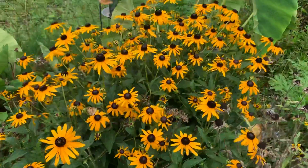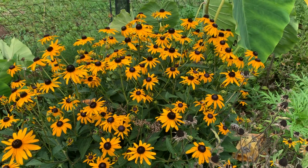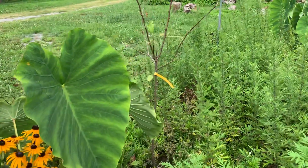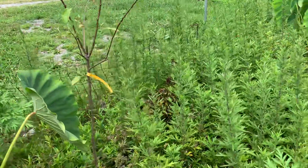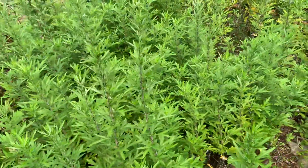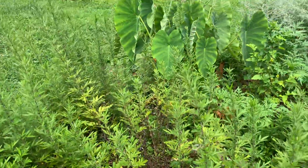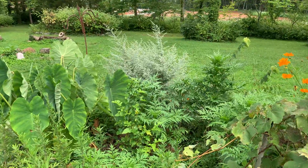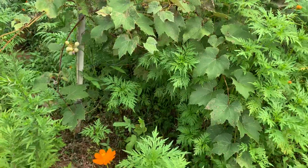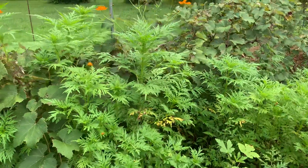Look at these guys. Butterfly haven. Butterflies everywhere. More taro. The other apple also getting eaten up, but surviving. Here's my wormwood. I cut some wormwood, dried it, and put it into bundles. There's some wormwood out there, that blue-green. And then we've got the cosmos just starting to bloom. One of my favorites.